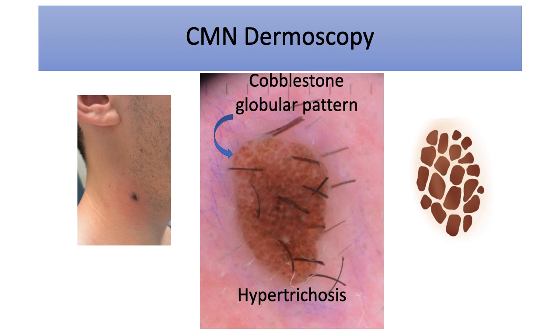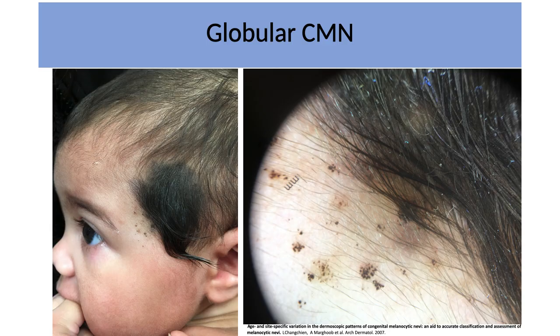Another example of a congenital melanocytic nevus with that distribution of cobblestone globules all throughout and hypertrichosis. Sometimes the globules are distributed in small aggregates off the edge of the primary nevus. This is a congenital melanocytic nevus on the temple with a significant amount of hypertrichosis, and off the edge we can see all of these nests of melanocytes in little aggregates.